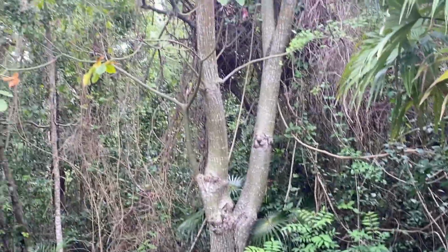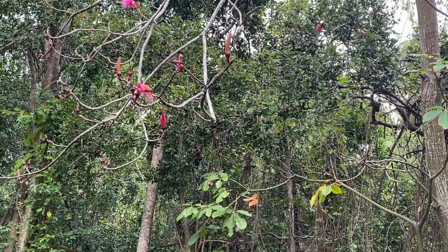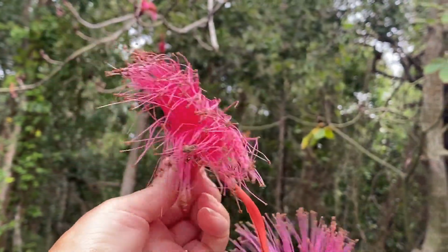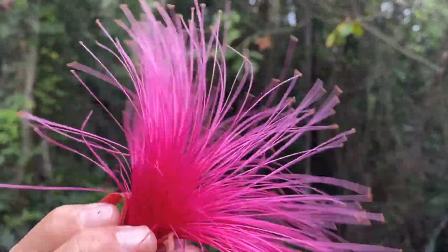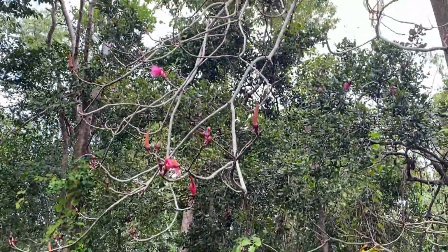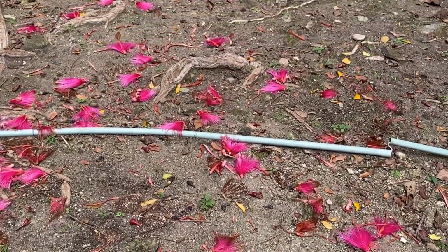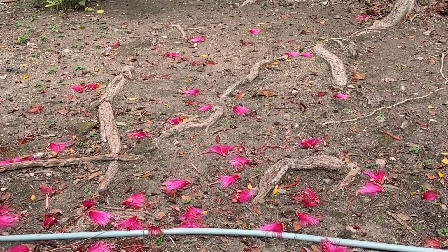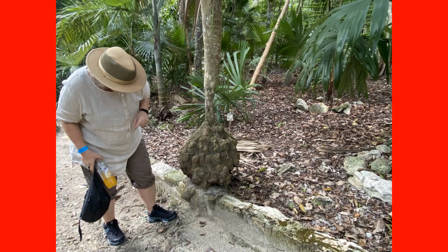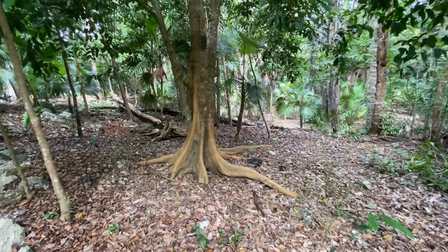Okay, I'm all excited now. Years ago, I went to Grand Cayman Island and we found this tree that looked like it was covered in feathers. Like this. Look at this. It's beautiful. Bright pink flowers falling from this tree. It's just about done. Everything's on the ground. Look at all this. It's beautiful. Look at the root system on this tree.